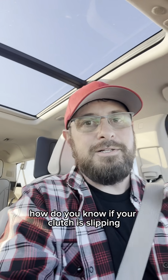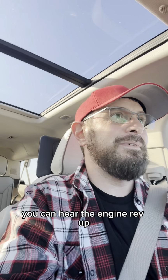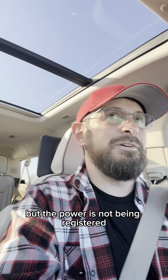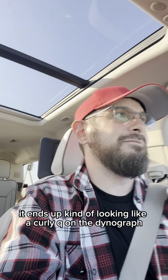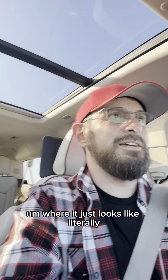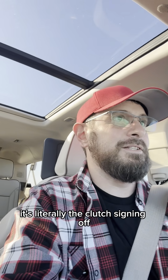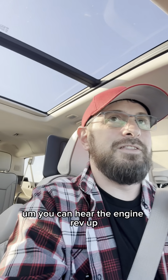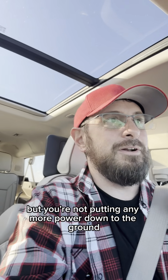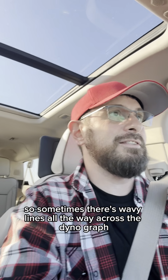How do you know if your clutch is slipping? Well, when I'm on the dyno, it's real easy. You can hear the engine rev up, but the power is not being registered. It ends up looking like a curly Q on the dyno graph, like someone tried to sign a cursive name. It's literally the clutch signing off. You can hear the engine rev up, but you're not putting any more power down to the ground. So sometimes there are wavy lines all the way across the dyno graph.